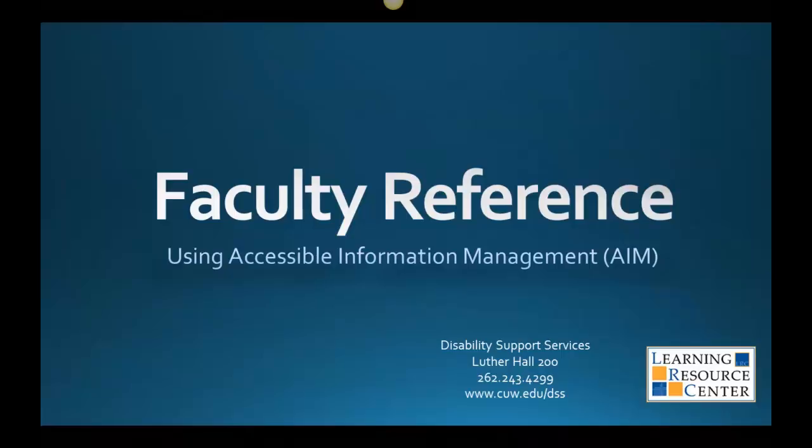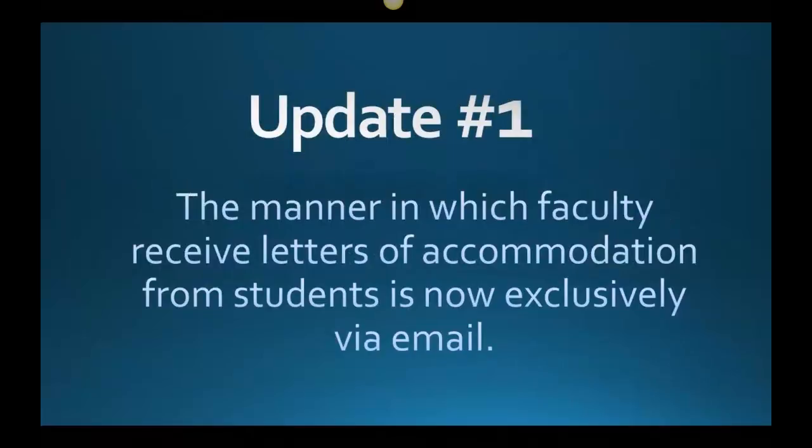The focus of this presentation is going to be on Accessible Information Management, or AIM, which is our DSS portal that we introduced in October of 2016 to manage our disability support services. I'm going to be going over some updates that have come as a result of implementing AIM on our campus. The first of which is the manner in which faculty receive letters of accommodations is now exclusively via email.